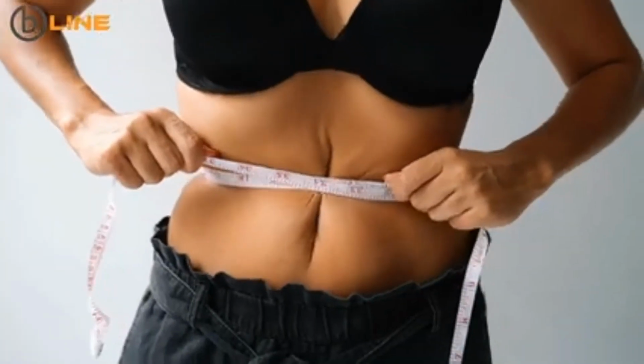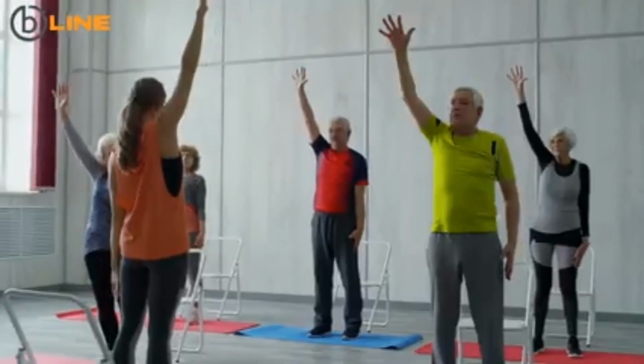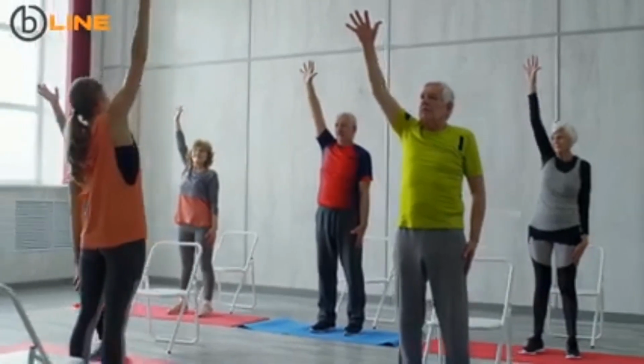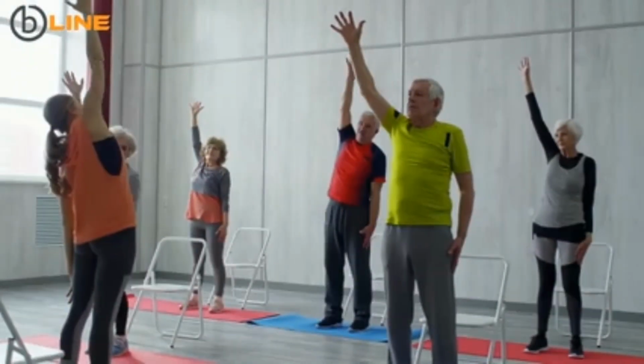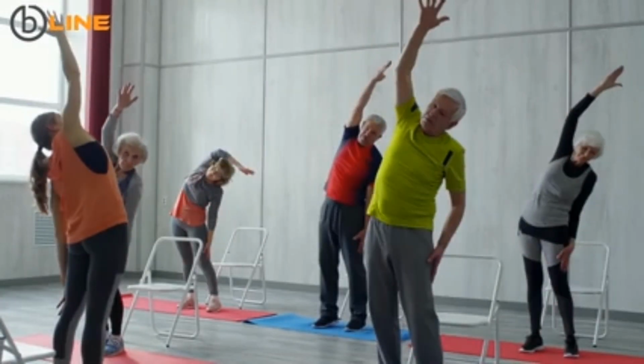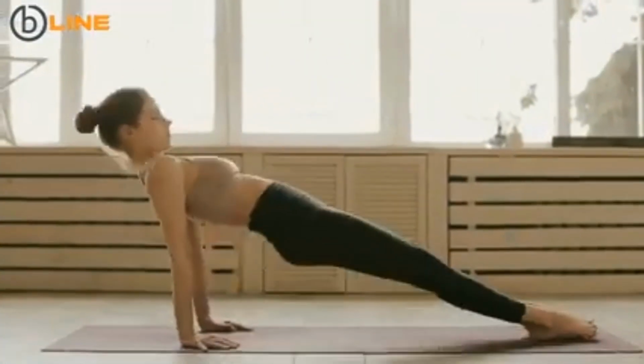Is it really possible to lose that annoying belly fat in 7 days? Nutritionists and physical trainers have come up with effective ways on how to lose belly fat in 1 week, so you can transform yourself for the better in as little time as possible. With enough focus and dedication, you can enjoy a flatter tummy and a healthier body.